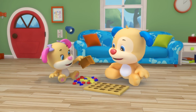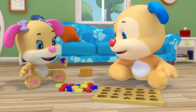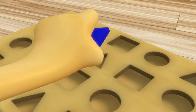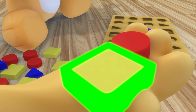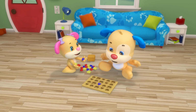A puzzle with Puppy and Sis. Oh, but what shape is this? How did these fit together? Oh yes, Puppy, you're super clever. Square, circle, triangle are the shapes we have to use. Square, circle, triangle, which shape will you choose?